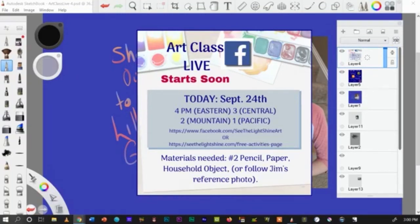Let me give you a couple things that you're going to need if you're going to draw with me today. You'll need a number 2 pencil. You can also use a marker or whatever, copy paper, some kind of household object, or if you want, you can follow my reference photo if you can see it well enough. But whatever you want to draw is really fine. So you decide what you'd like to draw, and we will have a good time.